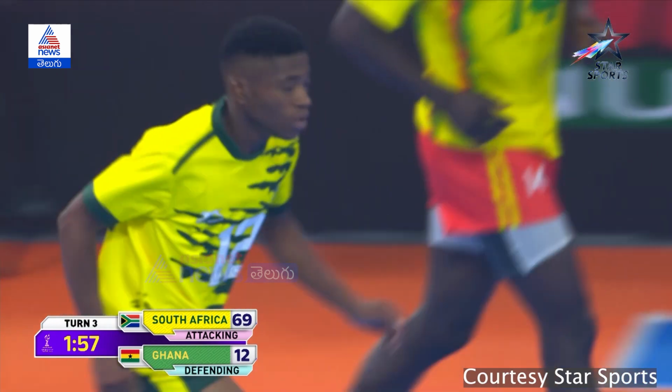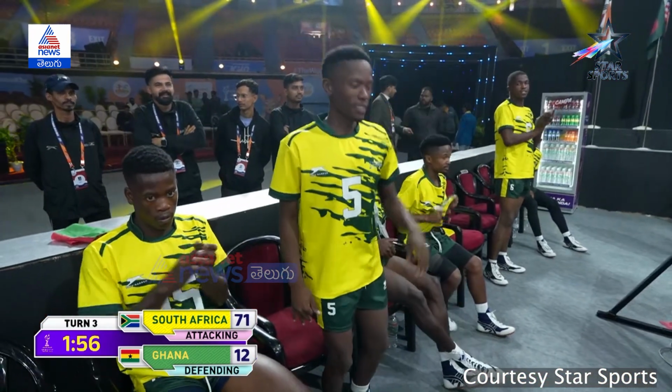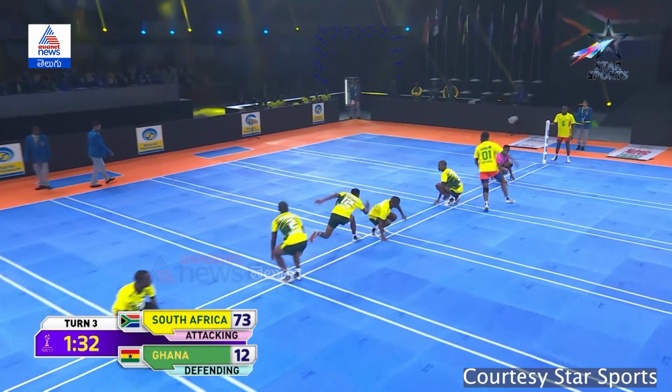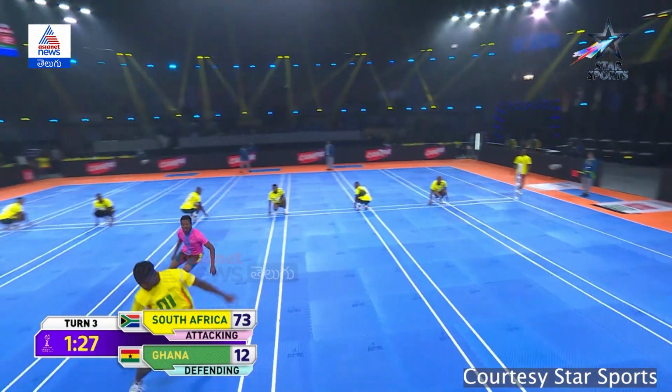That's a tag as well. Another batch done. 5th batch done. Remember, they got 6.1 batches in the first turn. Watch out for number 15 of South Africa, Jobo. He's their best attacker. He's done the maximum number of points for South Africa. And the coordination is also one of the biggest factors.